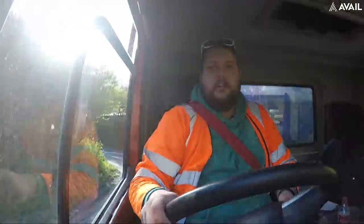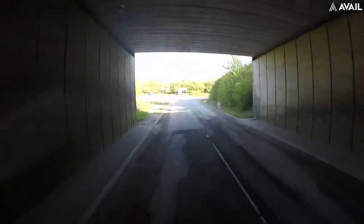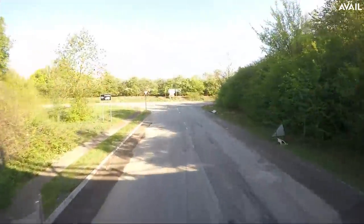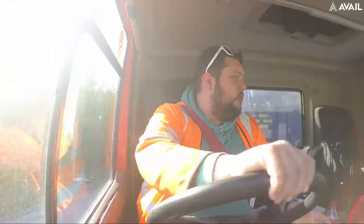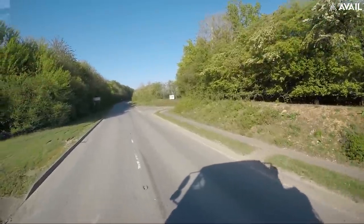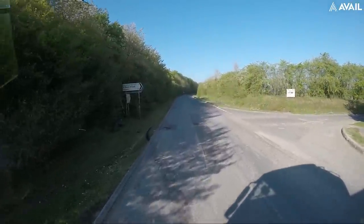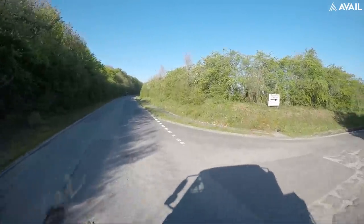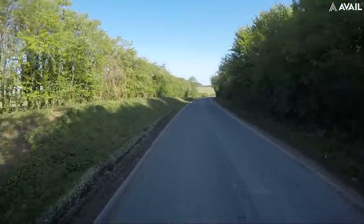Interesting fact. Sometimes it gets flooded under here. Don't know why, but it does. Right, there might be some muting on the video in a second, because obviously we're going into a quarry. It could be a lot of chat. I don't know why I look right there, because that road takes you onto the A303. So in theory, you don't need to look right, but I just can't help but look right.